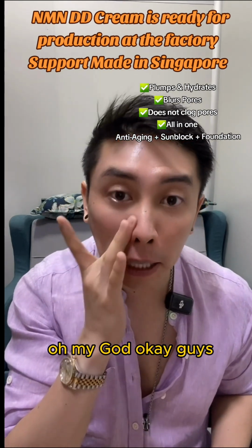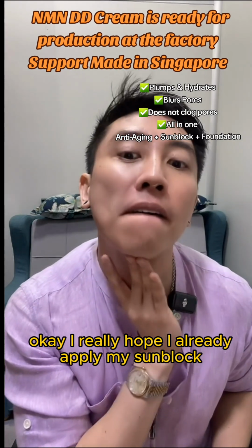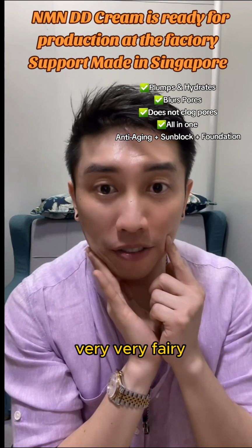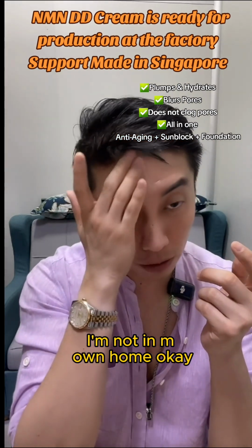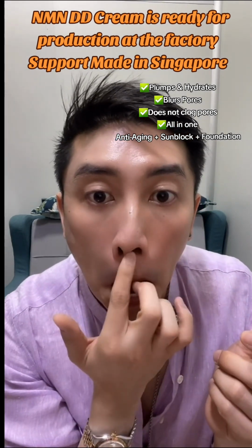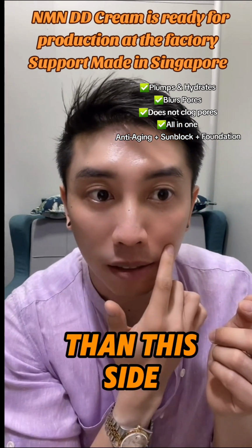Oh my god. Okay, guys, I tell you something. I already applied my sunblock, which already made my face very fair already. So now when I apply this CC cream further, guys, sorry, my lighting today is no good. I'm not in my own home. Okay, so when I apply here, can you all see it's still one shade lighter than this side? Can you all see it's one shade lighter than this side, you know?